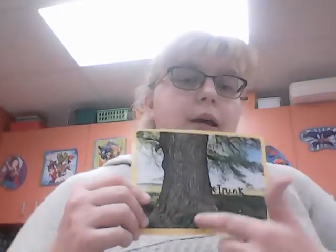Trunk. We talked about the tree. This is the tree trunk. The trunk of a tree is the stem of the tree. So when you think of a flower, a stem is really thin, but this is the stem of a tree. We call it a trunk. It's usually very thick.